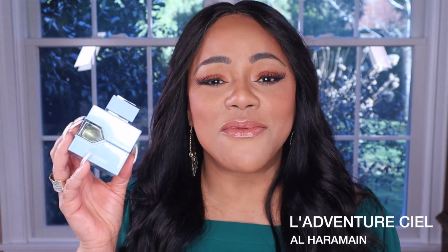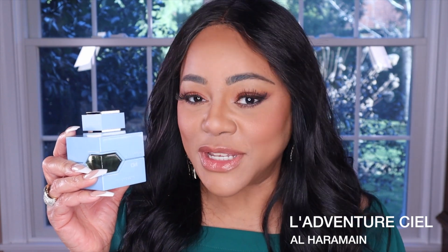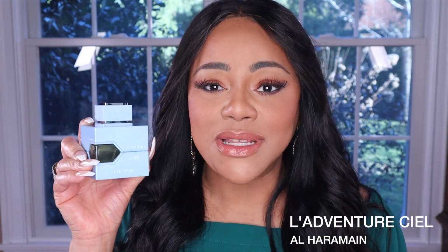And I think that it's because of that combination of violet, which is so rare to find in a freshie kind of fragrance, as well as that lavender is just done beautifully smooth. And then that tea note just takes it to the next level. I really, really enjoy this fragrance. This is giving me right now about 6 hours without having to overspray.